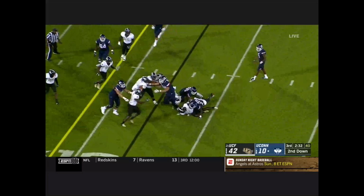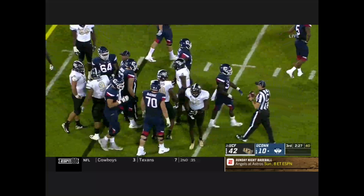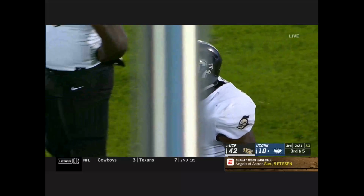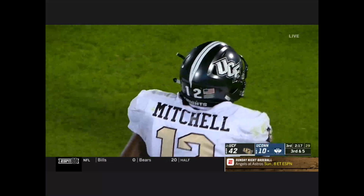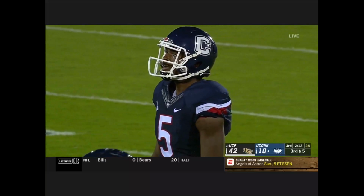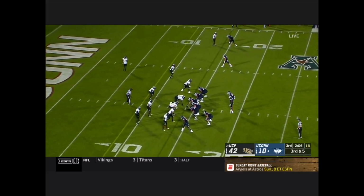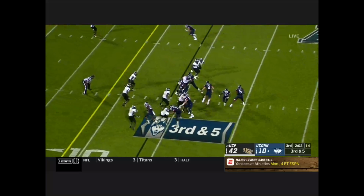This time he hands off to Kevin Mensah. Eric Mitchell, the outside linebacker, makes the stop for UCF. So bring up 3rd down and 5. I'd like to see UConn, Pindell's been such a weapon running the ball. Can you get something where he's in a play action, run, pop pass type experience down in their red zone?